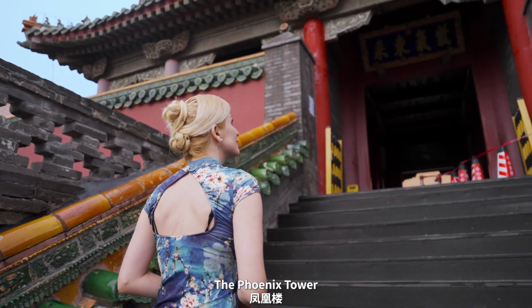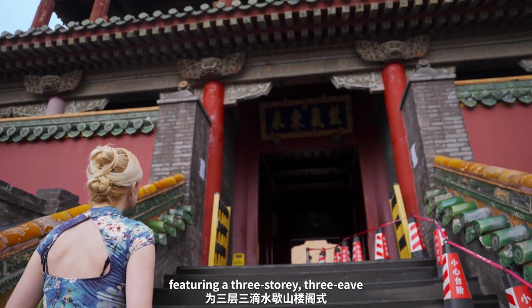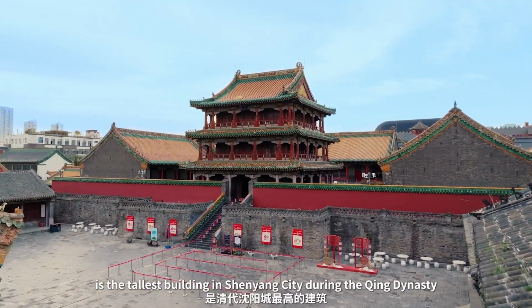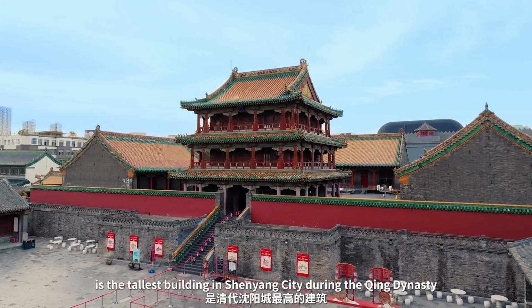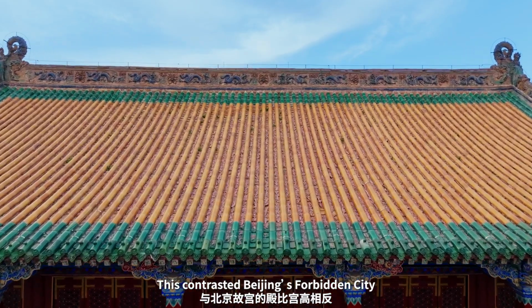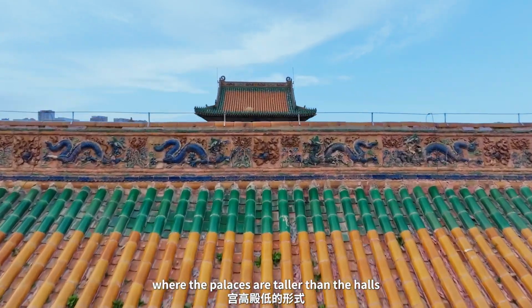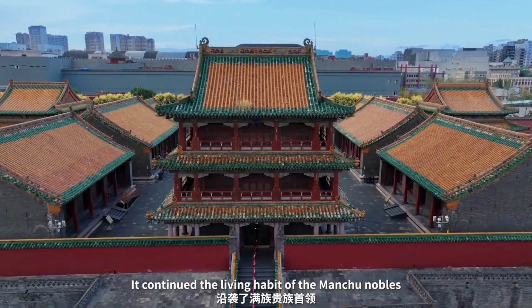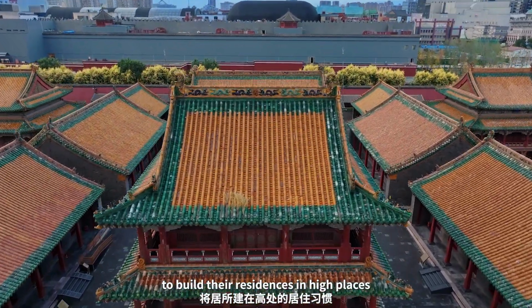The Phoenix Tower, featuring a 3-story, 3-eave pavilion-style brick and wood structure with a gable and hip roof, is the tallest building in Shenyang City during the Qing dynasty. This contrasted Beijing's Forbidden City, where the palaces are taller than the halls. It continued the living habit of the Manchu nobles to build their residence in high places.